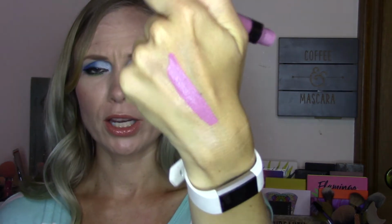Then I've got 2 more products. One is the BH Cosmetics Liquid Lipstick. I don't know if this was in last month's favorites or not, but on a fluke, I found this formula, and actually this color is so gorgeous. It's a purpley color. I don't know what this is called. It doesn't have it on the container. Isn't that crazy?